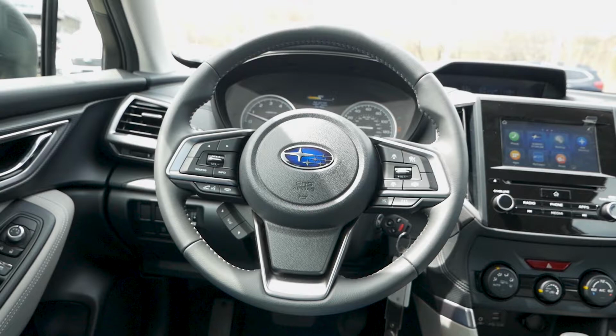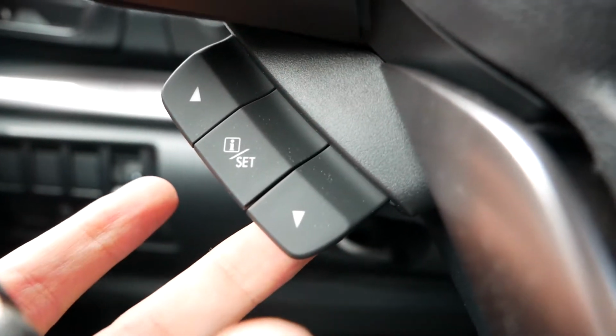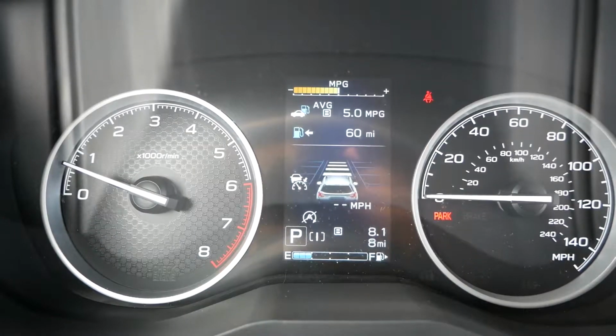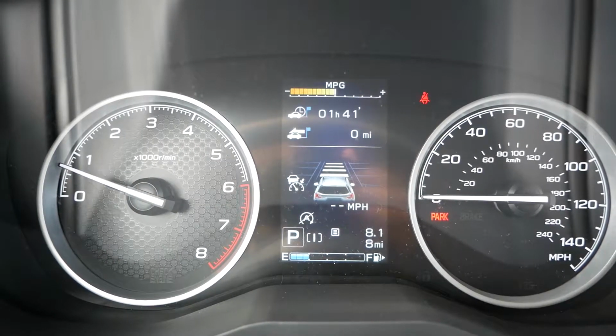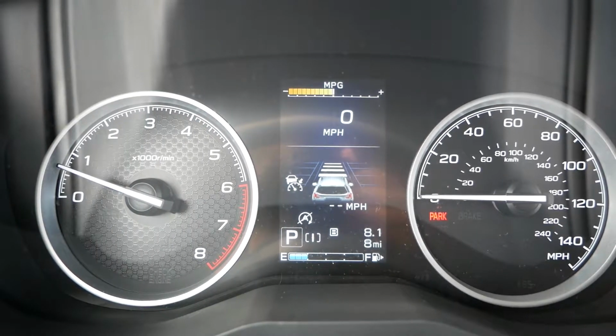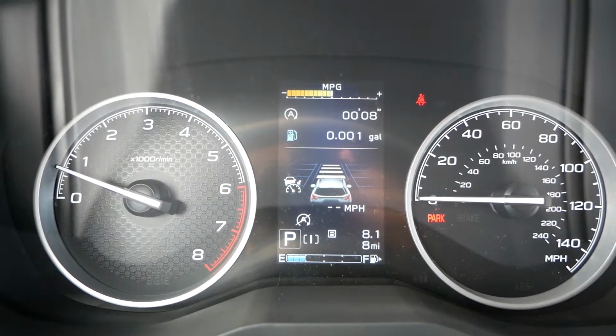Moving over to your leather-wrapped steering wheel, let's start off with the buttons mounted on the lower left side. By using the up and down arrow keys, you can scroll through a variety of information from your digital display, which can be found in between your analog gauges. Here you can monitor your fuel efficiency, tire pressure, and your digital speedometer.